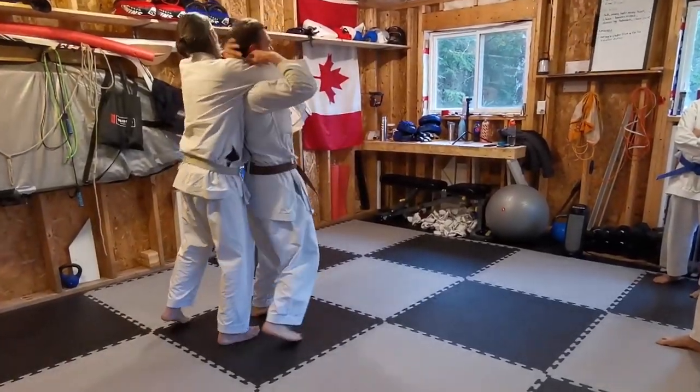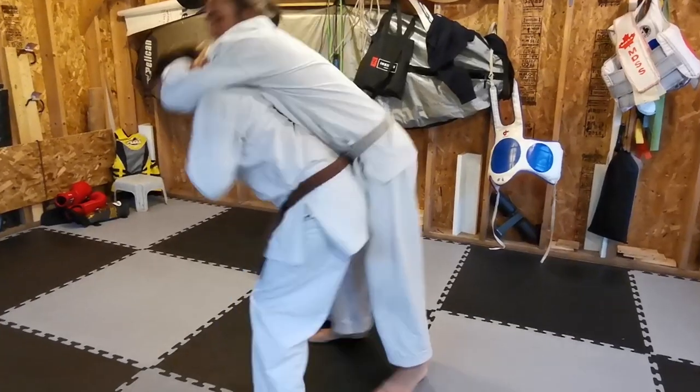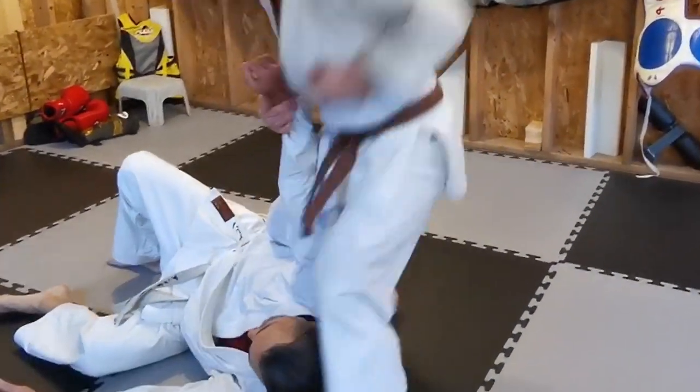So next drill deals with a habitual act of physical violence, the rear naked choke. And this one comes right from the Gracie curriculum. So someone's choking from behind and you're going to do what looks kind of like a hip throw and then strike once you're on the ground.